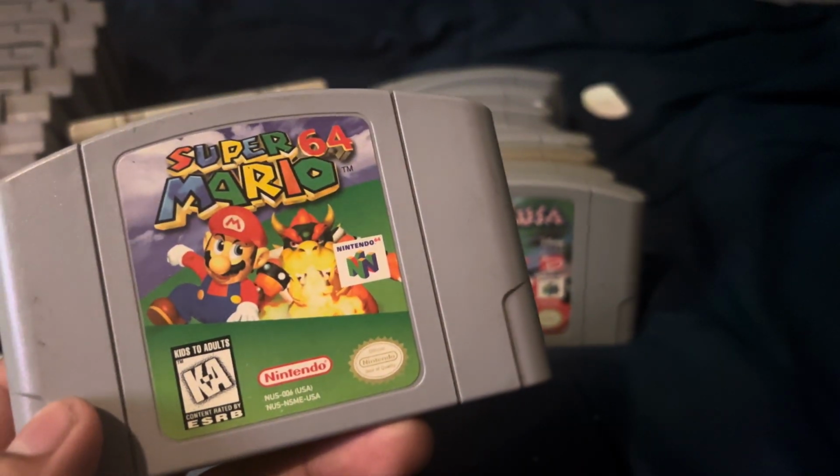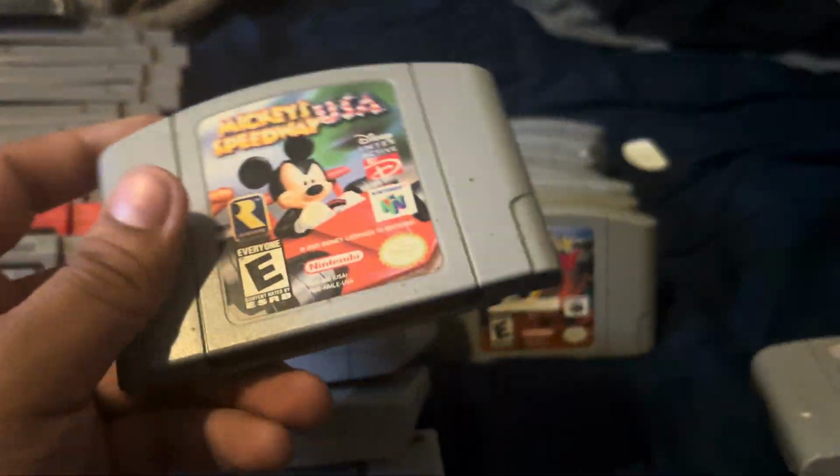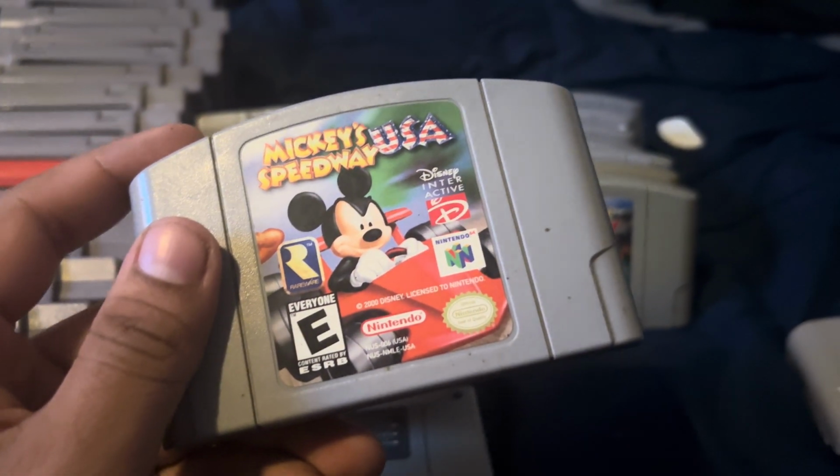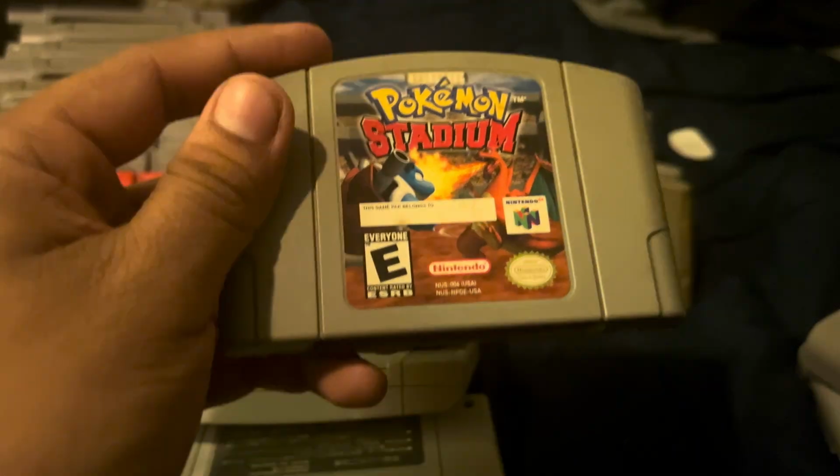We got Super Mario 64. One of the very first games for the N64, a launch title. It's a good one. Of course, I also have this one on the Switch via the Mario 3D All-Stars collection, or whatever. Mickey's Speedway USA is basically Mario Kart but with Disney characters. That's alright. Pokemon Stadium 1.